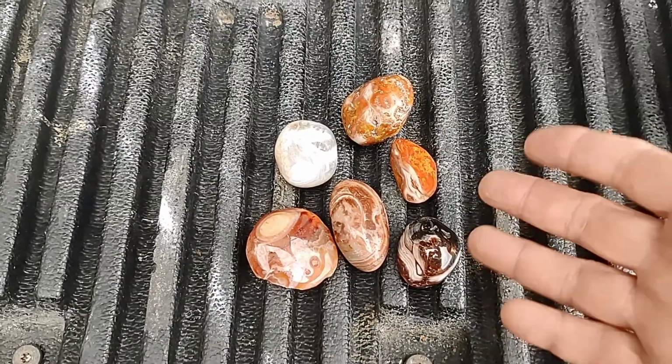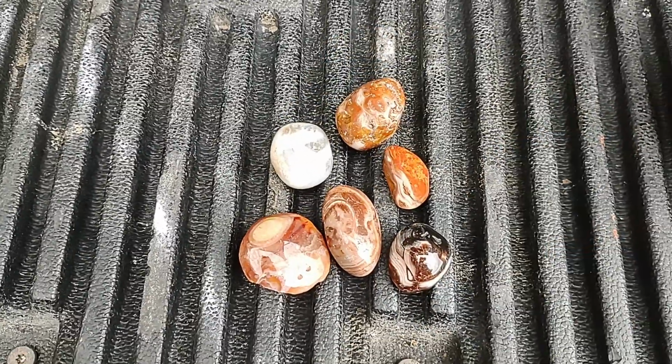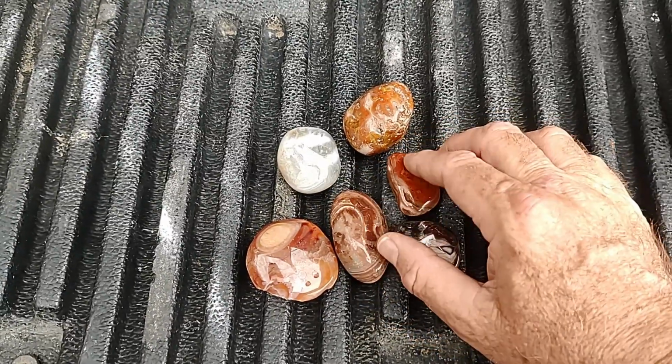I grabbed the six nicest looking ones, took them up to the register, paid my $5, and hey, I got six really nice agates for $5. That was a find right there.